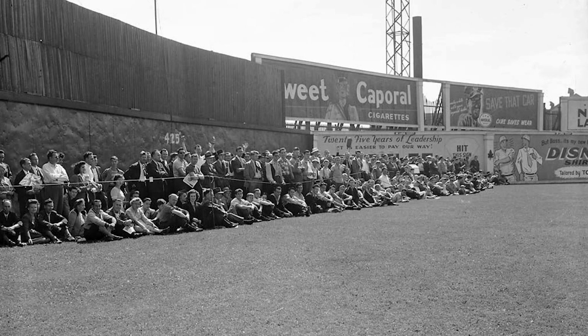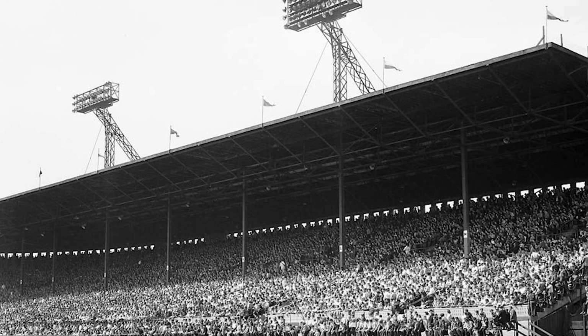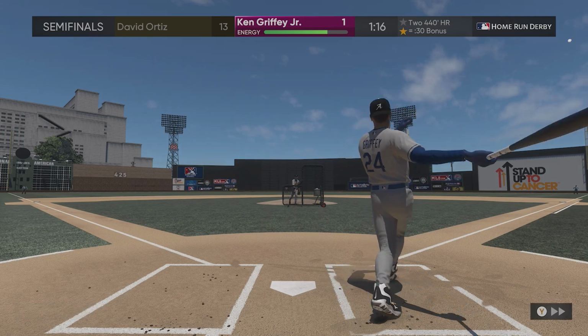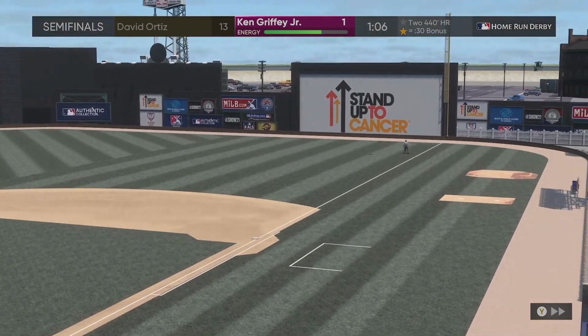So I mean, you can get as creative as you want with these things, until the game has it to where you can create your own signs and import stuff, whatever. They're never going to look that great, but I thought I did a decent job with the ballpark. I would have liked to have done a lot more to it, but there's only so much you can really do with these things. But I hope you guys have fun with this stadium.